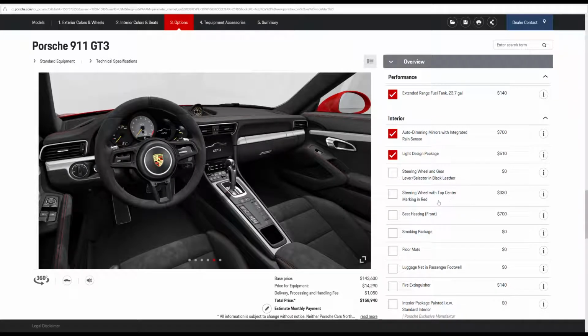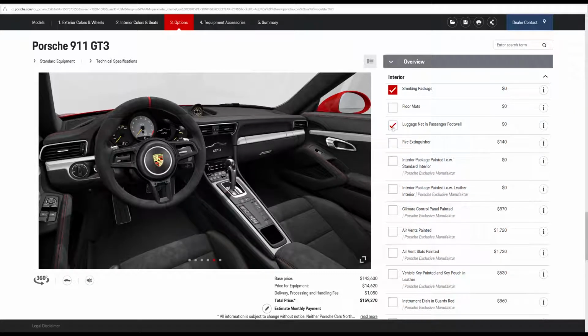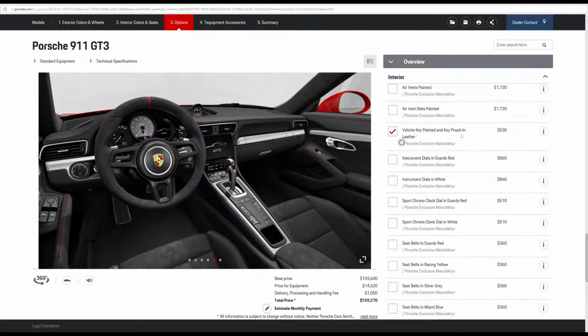Steering wheel in red, the red marking, it's kind of cool just to add that there. Smoking package, I was told to do that because that puts a cover over this. You don't have to worry about it. I'm definitely going to do the luggage net. No fire extinguisher because I don't really plan on tracking this car, although I know it's a track car. I'm going to do the keys painted.